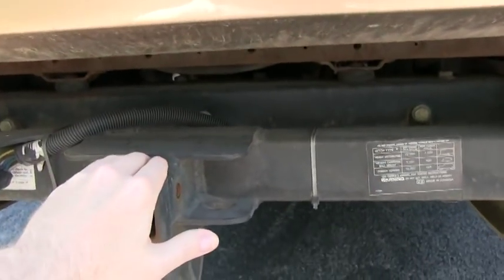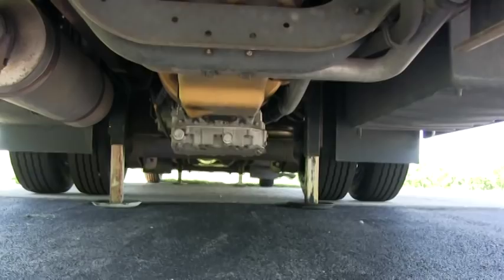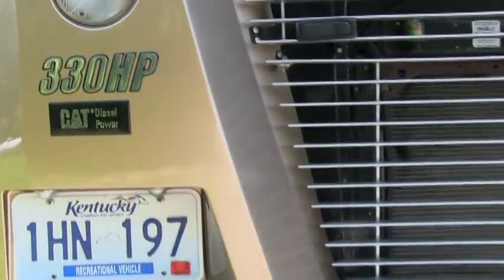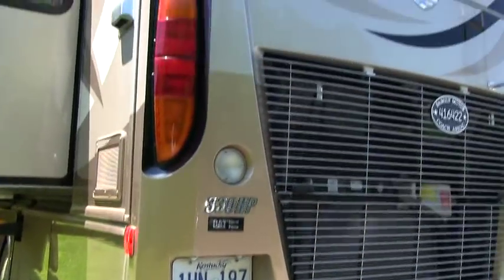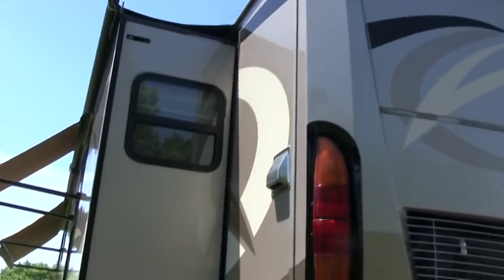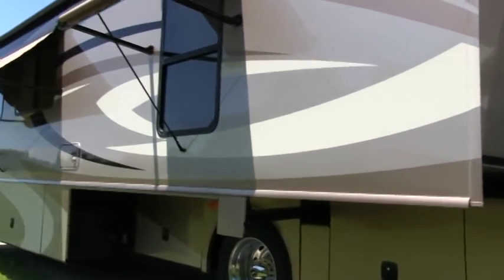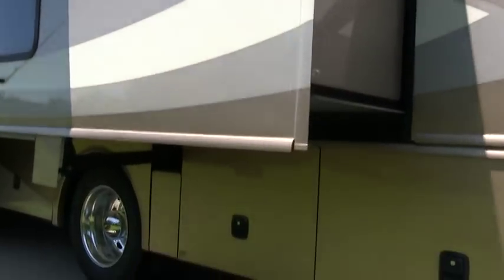This is rated at 10,000 pound tow rating hitch receiver. Does have the 4-point leveling jack. Of course, your backup camera. This coach does have the fiberglass roof. Here's your second slide out, the full wall slide out. Popular feature in 2007.